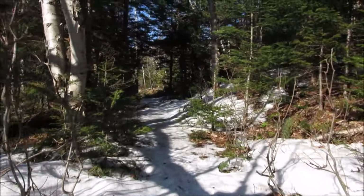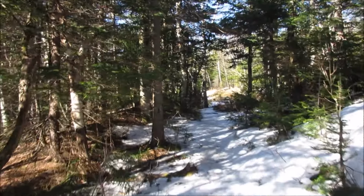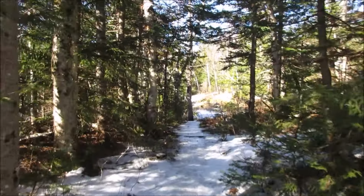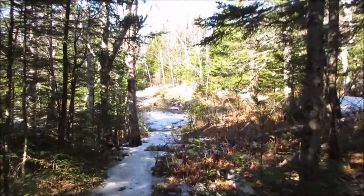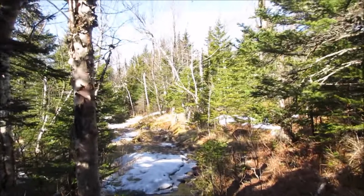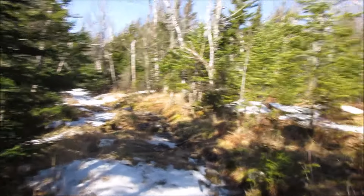But this entire hike's 14 miles round trip, so we're thinking it's going to take about 8 hours, maybe more. We've got a hot lunch to cook today, so we might take a little bit longer for lunch, but it's going to be awesome. Very beautiful out here. It's warming up nice. I'd say it's about 45 degrees right now, maybe.